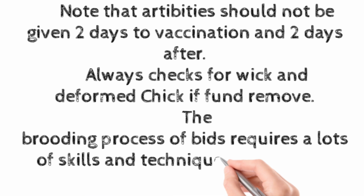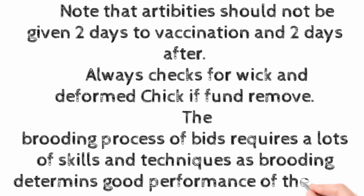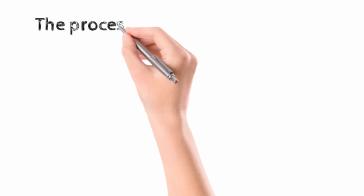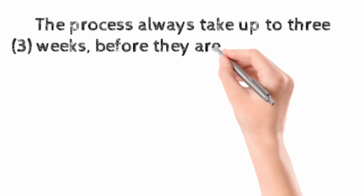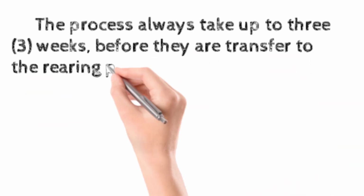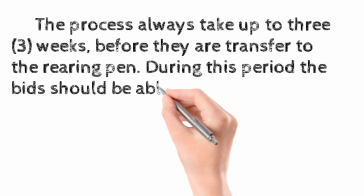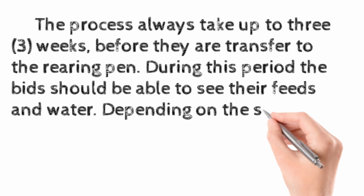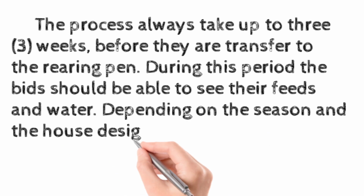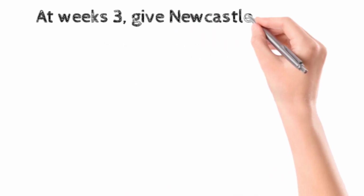The brooding process requires skills and techniques, and brooding determines good performance of the birds. The process always takes up to 3 weeks before they are transferred to the rearing pen. During this period, they should be able to reach their food and water, depending on the season and house design for the birds.